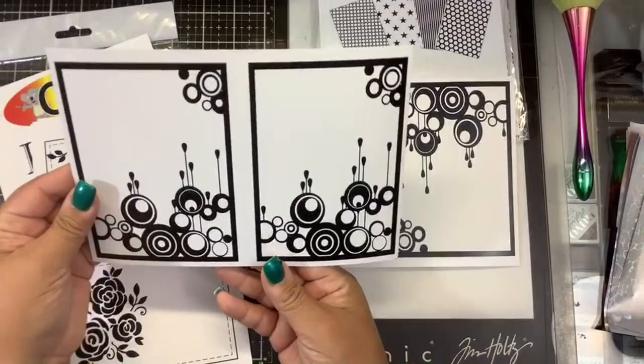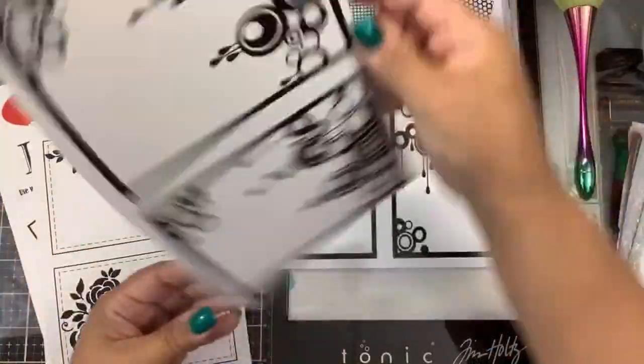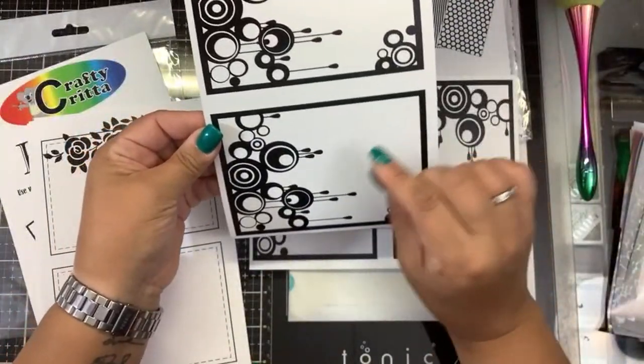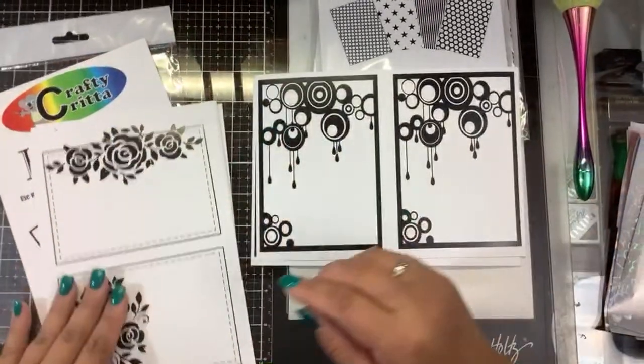You can go either way with that. You can go this way. I mean, there's really no direction you have to go in. You can go this way and do a little happy birthday sentiment on here. So cool.